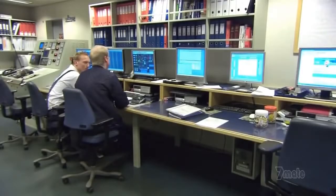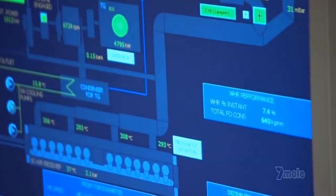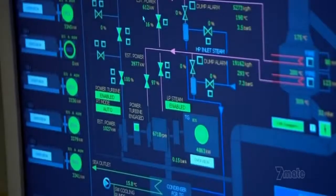In the engine control room, Michael and Cadet Anders Mortensen monitor the system. As you can see here, we are running with a 7.3% waste heat recovery. And of course, that reduces our fuel considerably. It results in you are able to throttle down. Okay, so it's only a better fuel economy? Yes, you are improving on the fuel economy. You could say that we are operating the vessel very green here.